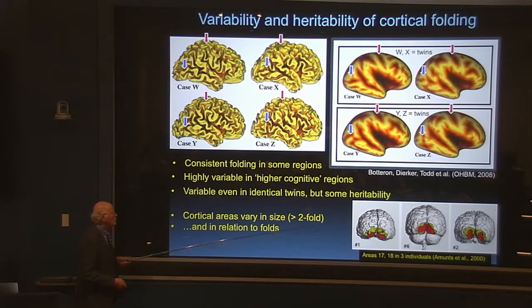Another important basic fact is that the cortical areas that we've touched upon in monkeys, and we'll say more about in humans, but just to get one point out there, if one identifies primary visual cortex V1, which can be done very accurately, the individual to individual variability is more than twofold. So we don't have identical maps, and moreover, the folding pattern is not consistently related to the areal boundaries in many regions. There's some correlation, but there's a lot of variability.